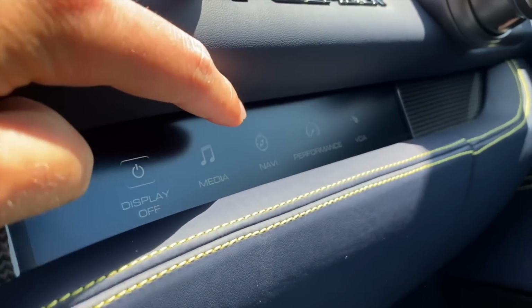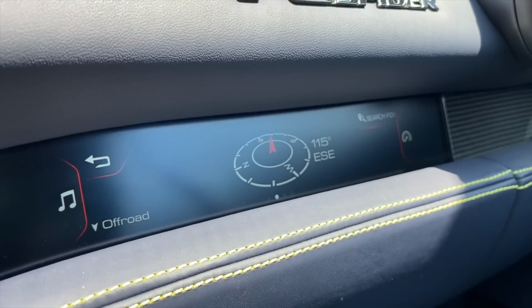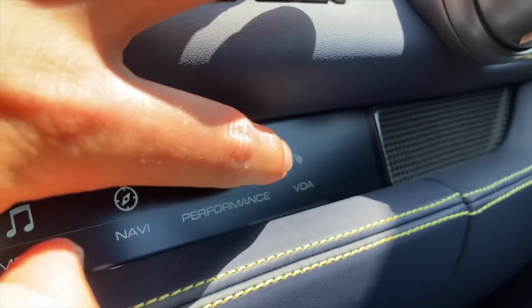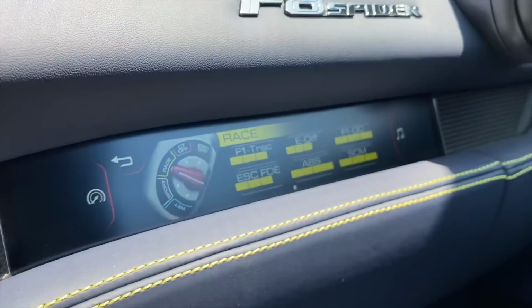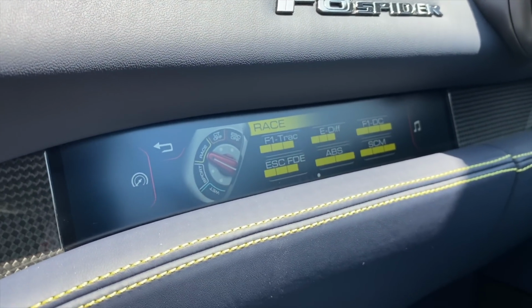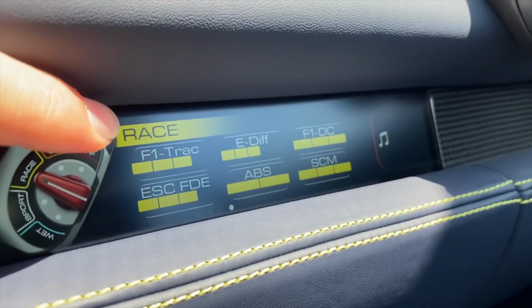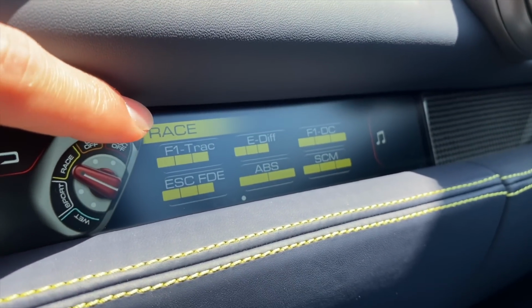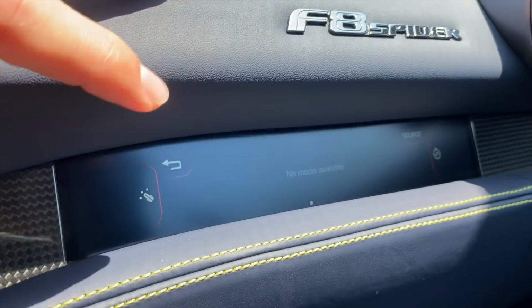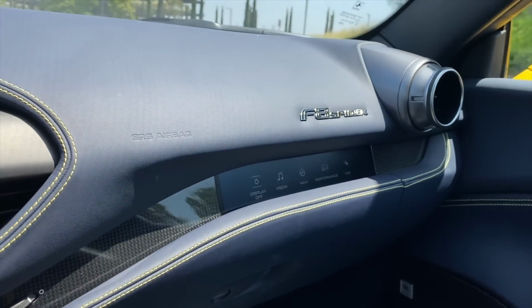Turn the display off. You've got media. You have navigation, which is weird to see on a horizontal plane like this. Your performance that I showed you, and the VDA, the Manettino, my goodness. And which position you're in, which selection you're on, so we're on race, and then you've got music settings. So that's all in this display. Find it to be pretty sweet.